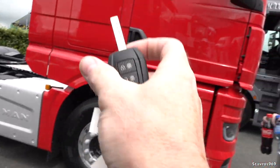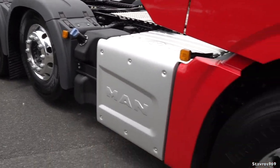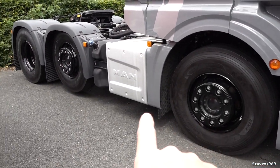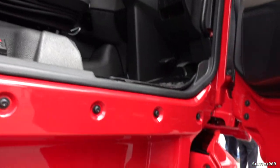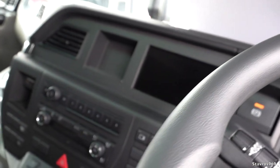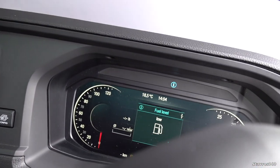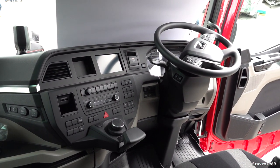Anyway, I've got the key for the 640, and I'm going to hop inside just for a look. This one has the aluminium wheels. This one has the nice decals at the side, painted black wheels on this. Okay, let's hop inside and remind ourselves what the MANs are like. Quite a nice interior on these. This one has the selector as well for the menu. Nice display. And the bed isn't so bad either. Quite a tidy dashboard on the MAN.